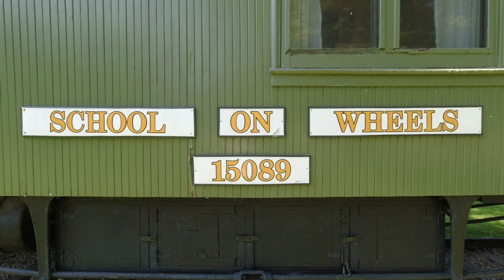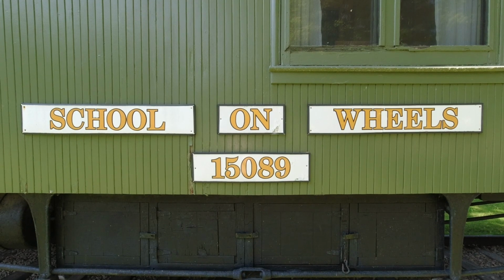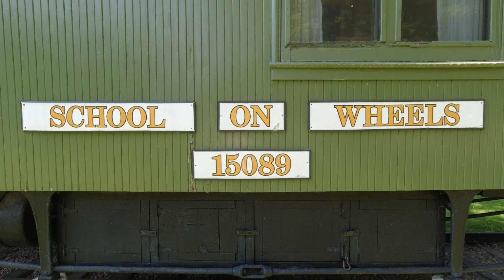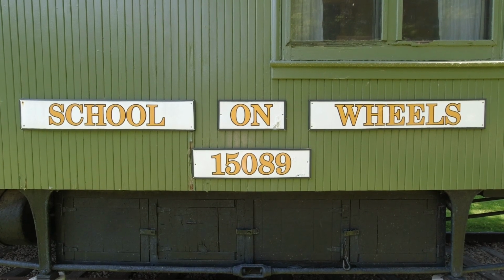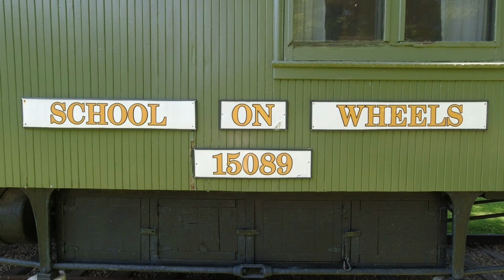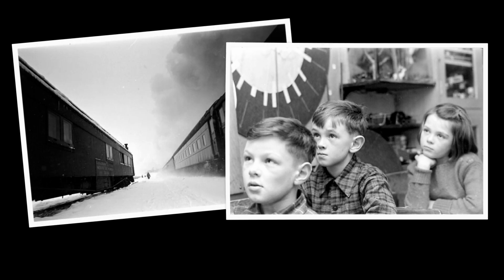So in 1926, the Canadian National Railway School on Wheels number 1, with the Slomans on board, began the pilot project for bringing a better education to northerly communities in Ontario. Here's how that worked. The school car would be parked on a siding. A siding is like a little offshoot from the main railway. It'd remain there for about a week, and the students would come each day, like a regular school, and get their lessons in time with the teacher.